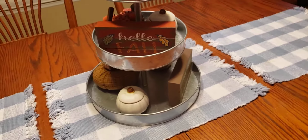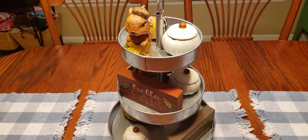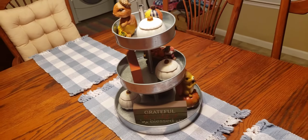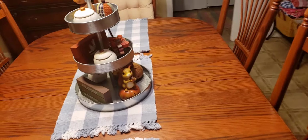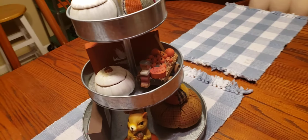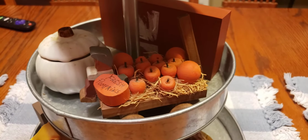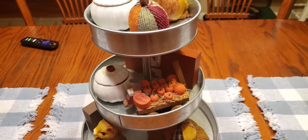So I'll just try to take you around and show you a little bit of that. I just like to put little things on here for whatever season: Easter, Christmas, Halloween, fall. And these are just little things I've picked up at either Walmart, thrift stores, or Dollar Tree. So not too expensive to pick things up like that, except for that little wagon right there. I don't know where I got that. I think that's probably the most expensive thing on there.